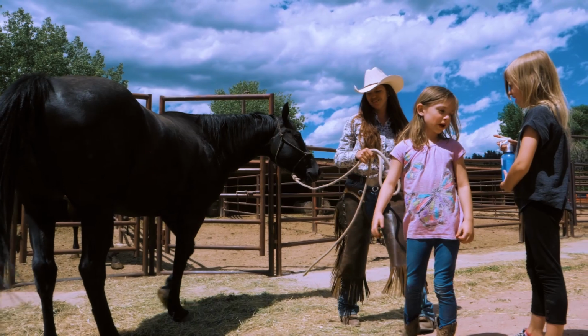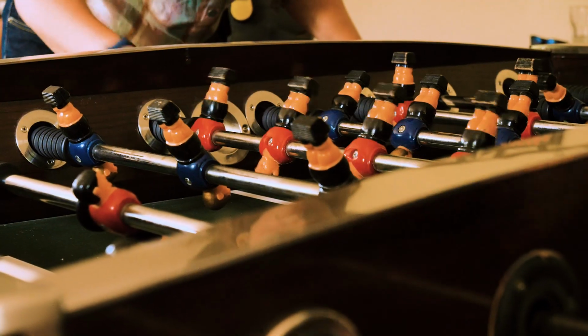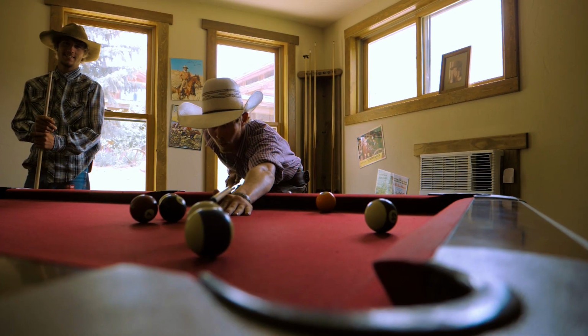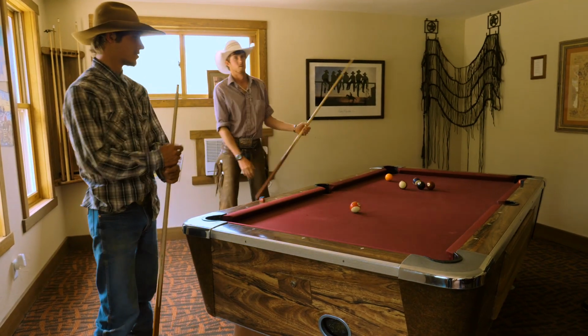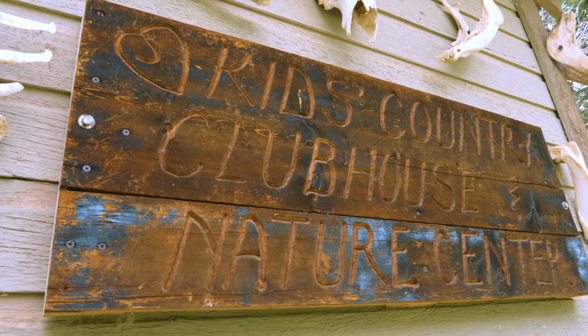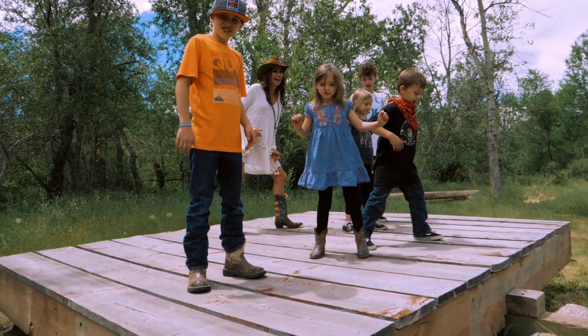The wranglers here do a great job with the kids, but it's not all about work. After a long day, they need time to cut loose, so the game room is a great place to blow off some steam. And while the wranglers get a little break, I think I'll head down to the playground to help the kids wind down for the day.